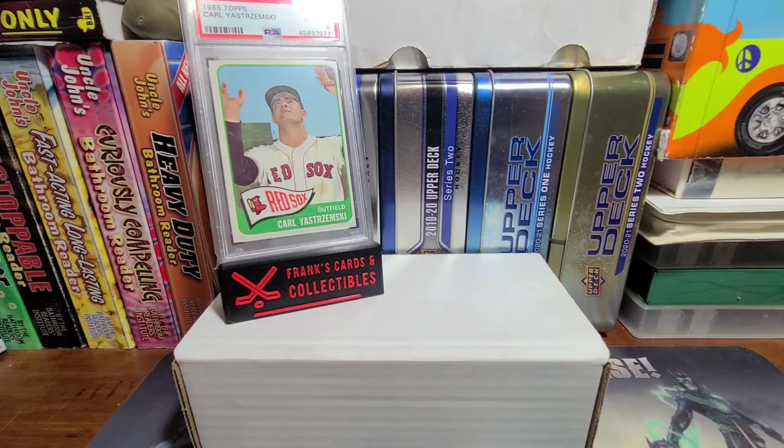And I know a lot of Yaz collectors out there really do not like this image, but myself personally, I love it because out of all the images on Yaz's cards throughout his career, it's either he's smiling, he's in action, or he looks pissed off. This is the one exception where he's not even looking at the camera, he's looking up to make a catch. So this one always stood out to me. And then again, it's 1965 Topps, so yeah.